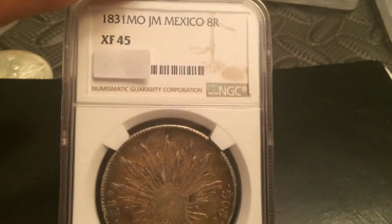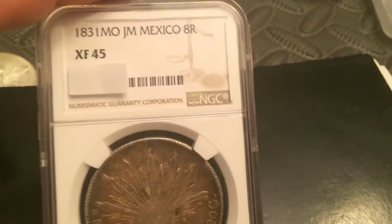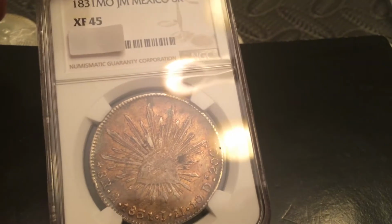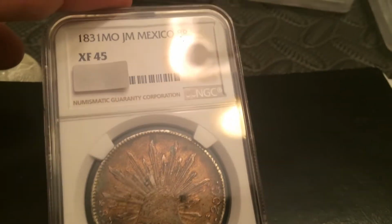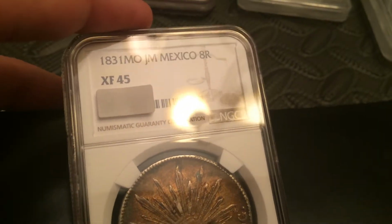Lastly, 1831. Mexico now has its independence. I thought this coin was going to be fake. Came back real. Extra fine 45. It's terrific. I paid originally $72 for it. Came out to about $97.12.